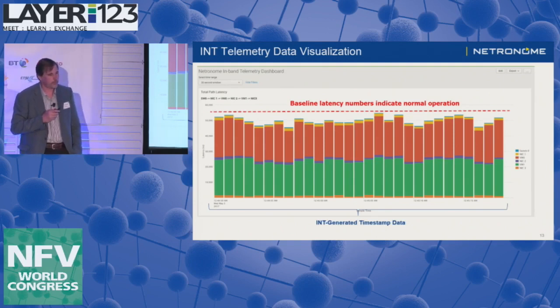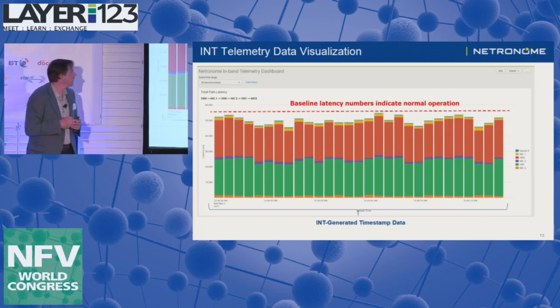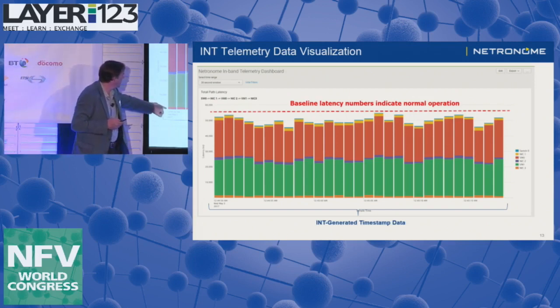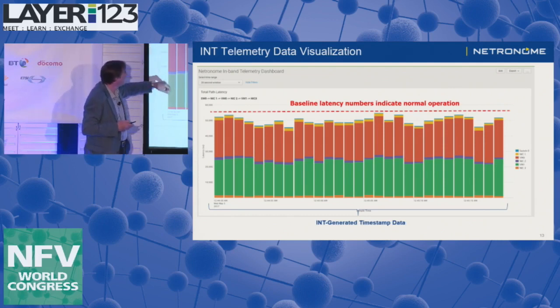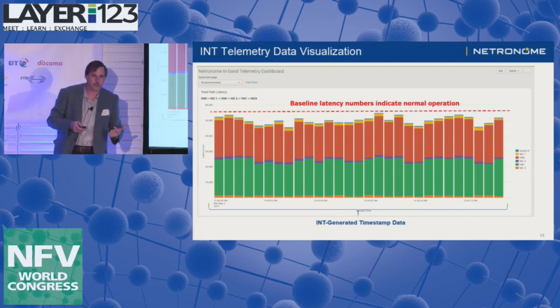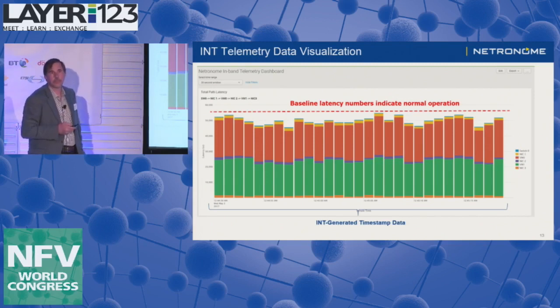But what we found here, and this is key, is if you look at the bars, you'll see that the small orange here, I believe, is the switch. The small purple here is the NIC traversing the NIC card itself, and then coming back out. But the big dominant terms are VNF1 and VNF2. So we've got the green and the red as VNF1 and VNF2. And so what you see is that the dominant factor in latency is the VNFs, not the switch hardware or the NIC hardware. And this is very interesting.